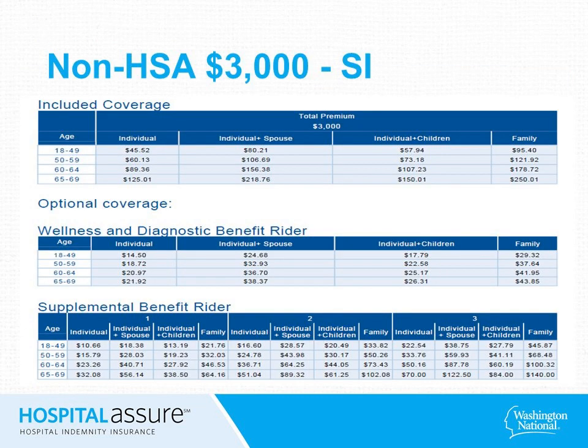So this is for the $3,000 benefit, so the lump sum. You can see anywhere 18 to 49. Individually, you're looking at about $45 a month, up to $95 a month for family coverage. And of course, I know it's a little bit tough to see. It's a little bit small, but you can see the different age bands there. Again, issue age rates. And then the wellness and diagnostic rider, again, 18 to 49, about $15 a month for an individual. And remember they're getting $25 just to go get their physical, up to 3 per year for an individual, in addition to some of the diagnostic exams that are covered as well.